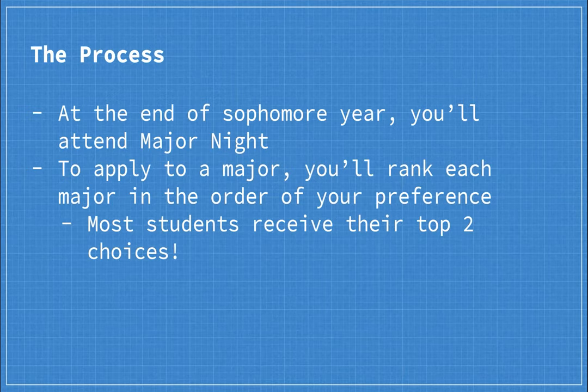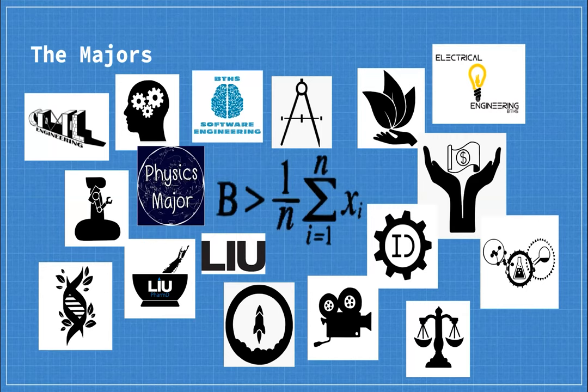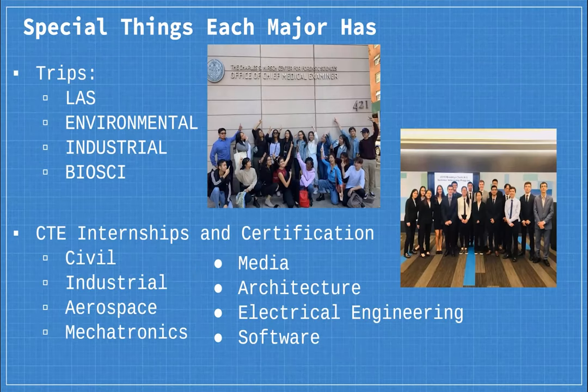And there are just so many majors to choose from. So how many? There are 18 of them. They are civil engineering, social science research, software engineering, architecture, environmental science, electrical engineering, mechatronics and robotics, physics, applied mathematics, finance, BioSci, LIU Form D, LIU Advanced Health, Aerospace, Media, Industrial Design, Chemistry, and Law and Society.